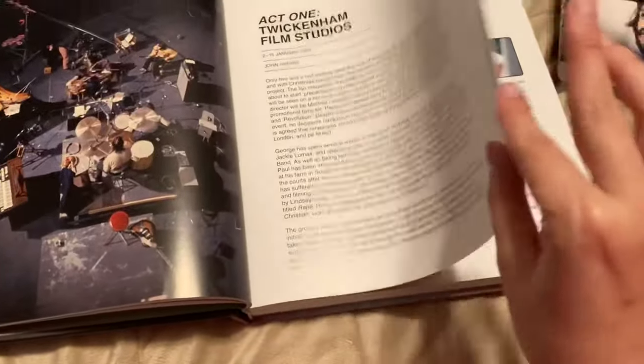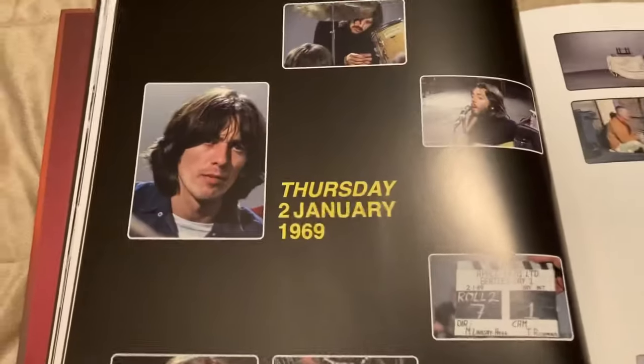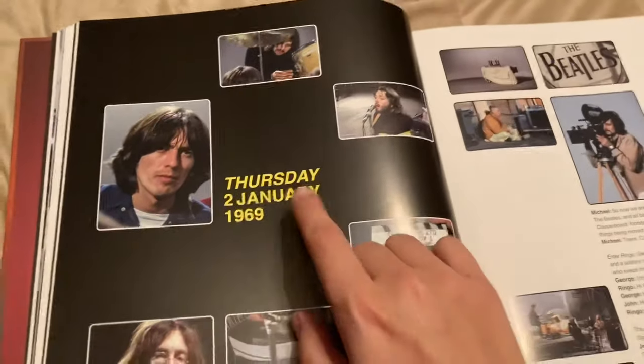All right, so I think what I will do is go through and take a look at some pictures first, and then I'll just point out a few little things I've noticed in just the part of the book that I've read so far. So right now this is act one of the book, which is Twickenham Film Studios. This is broken up, the conversations from the tapes are broken up by individual days.